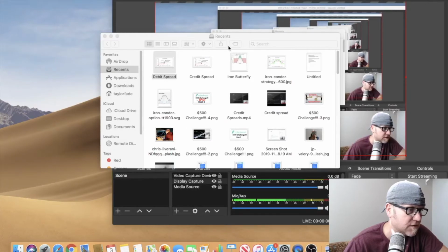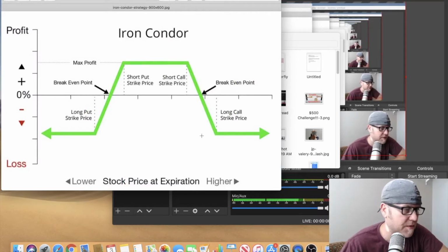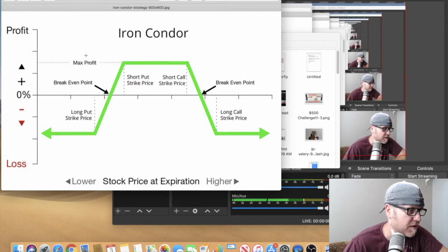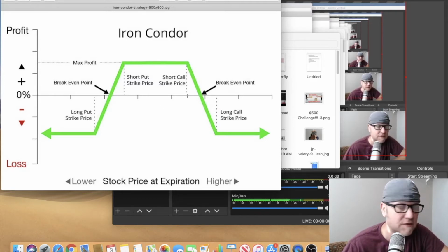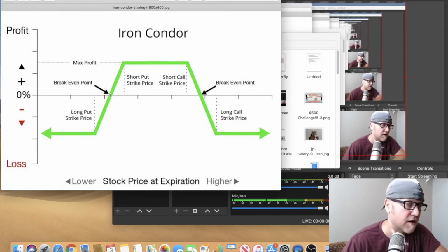So just to show you the difference here, this is the iron condor picture that I put up yesterday. As you can see, this table up here is your max profit. And these are the strike prices that you would use right here. So this would be your put price, and this would be your call price. So this would be our 57.50 that we were talking about, and this would be the 60 or 60.50 right there. And then the max profit is if it expires anywhere between those two. And then the break-even points are a little further out, depending on how much premium we collected for those, so how much we got in our account for selling that.